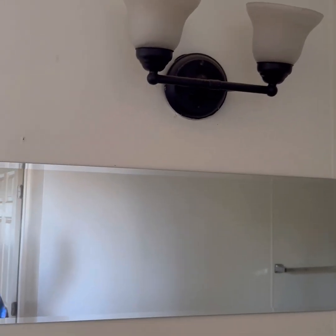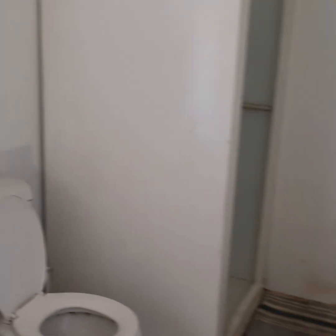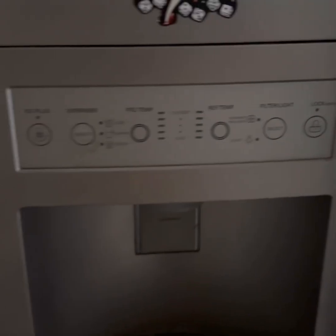That seems upside down, but maybe it's just me. We don't need a tiny little shelf. So this is the master bathroom, if you can believe that. None of this was in the pictures. This here was meant to be a closet. It was never converted into a closet fully. And they have a refrigerator in it, which I can't tell if it is nicer than the one in the house. Got an ice maker and everything, and I'm not sure why.